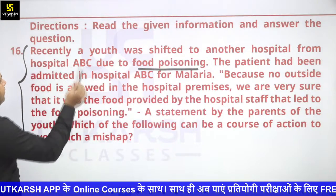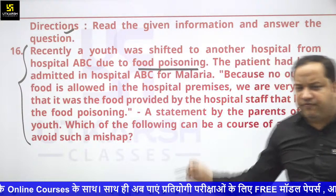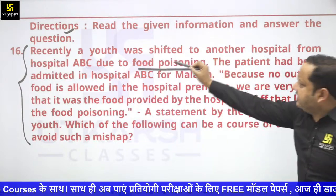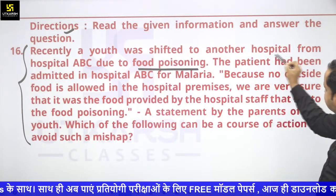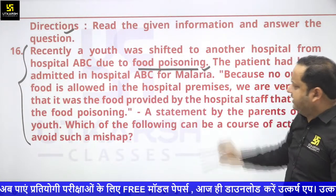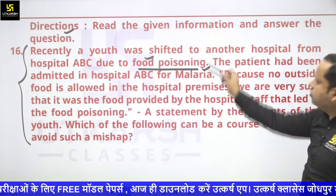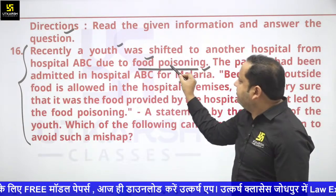Yeah, this is one more question on critical reasoning. So first you read this question carefully. Recently a youth was shifted to another hospital from hospital ABC due to food poisoning. Fine. So what is the reason for shifting? The youth was suffering with food poisoning.